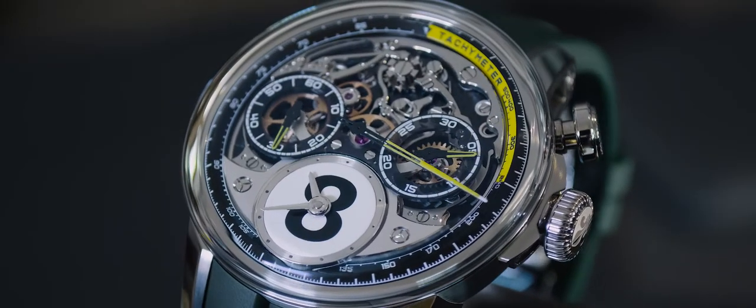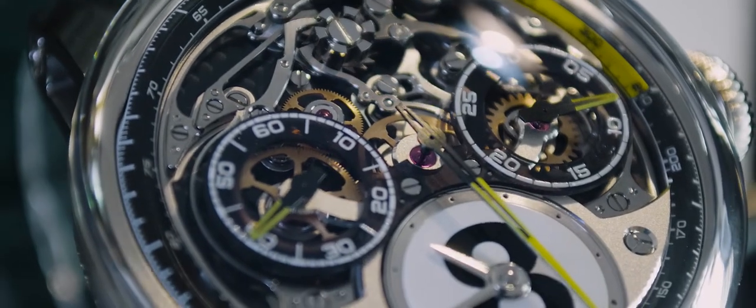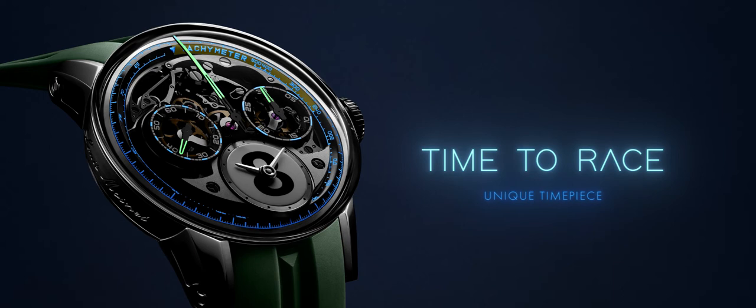You see all these 140 parts interacting together, moving. It's very complicated, it's high tech, and at the same time, it's very playful. This is Time to Race. The advantages of the technical feat. The greatest show on your wrist.